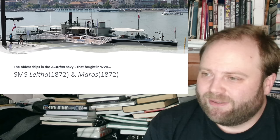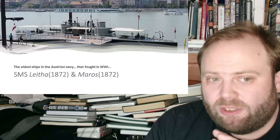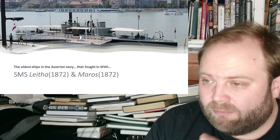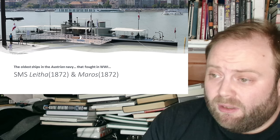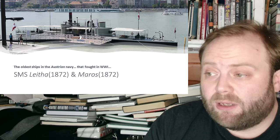At the beginning of the war, Leitha was just about to be demobilized. However, they decided, actually no, we won't demobilize them. We'll send both of them up the river. And soon they were in action on the Sava. You know, the first Hungarian war hero of the Austro-Hungarian Navy, the sailor Janos Hüd, served aboard the Leitha and was killed in the battles of the 12th of August 1914.